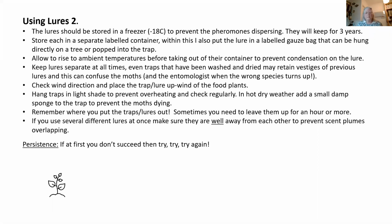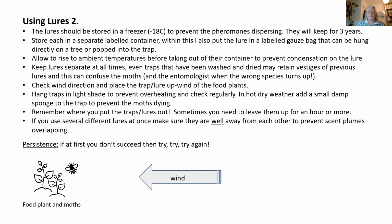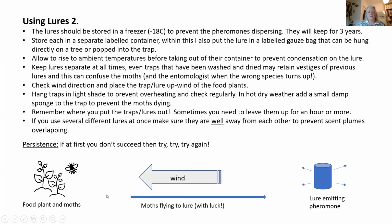So at the bottom here, I've shown a little bit of a food plant, a little bit more of a food plant, and there is a wasp-like clearwing moth round about the food plants. And then the wind is coming from that direction. So then you put the pheromone lure upwind so that its scent is blown onto the food plants where hopefully the moths are, as opposed to being blown away from it. And then hopefully the moths will fly to the lure. So that's how you use them.